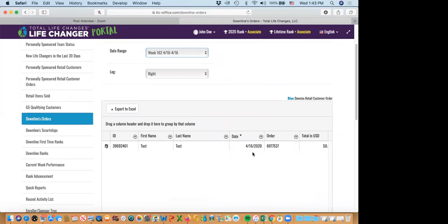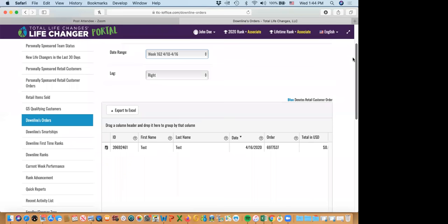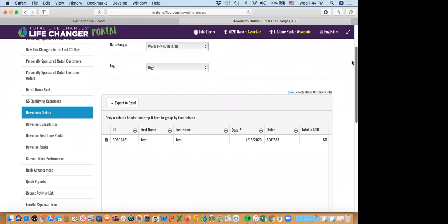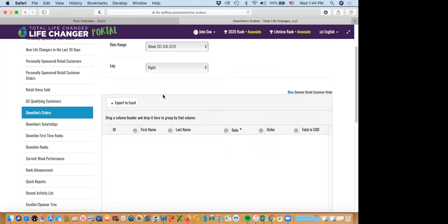Okay, there's another order. So what I would recommend is every single week, I would start on probably Monday or Tuesday and Wednesday, and you need to start looking at your orders. You need to start identifying who is new. And how I personally do it is look, let's just take, for instance, 4/10. I'm going to go back to 3/6 to 3/12, and I really want to see: is there anybody new or are these repeat orders?